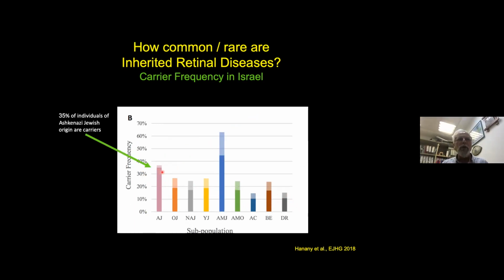Let's talk about two groups, the Ashkenazi population, for which we have the most comprehensive data. One third of the population carry a mutation, and the light part of the bar here represents the genes that were not identified yet, so it is likely to be higher than what we estimate today. Even more surprising is the Arab Muslim population in East Jerusalem.